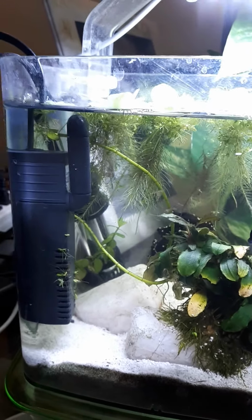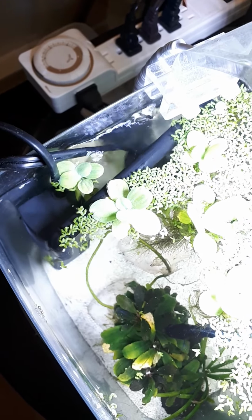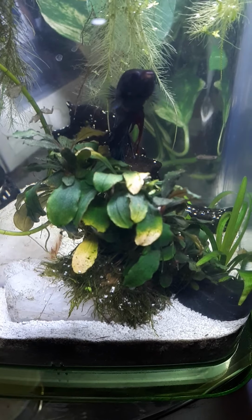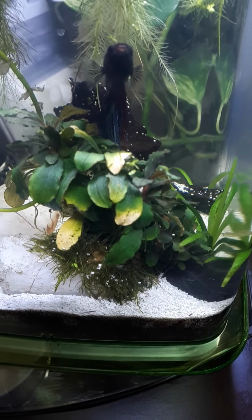His internal filter, like I said. You can see how it works at the top there. Little internal water filter. Okay. And of course I have this plant here whose name is escaping me right now. Now the reason I put fertilizer is because this plant was looking a little yellowy at the tips, as you can see.